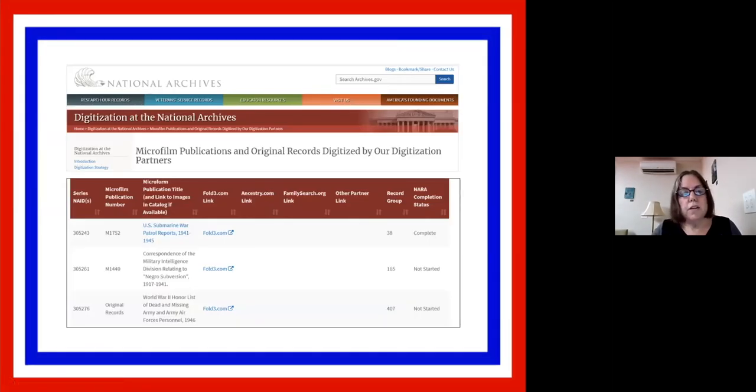Another place on the National Archives webpage, which is really helpful, not just for military records, for any kind of records, is where it shows what the National Archives has digitized. And it gives the entire list, and it will tell you whether it's on Fold3 or Ancestry or FamilySearch or some other partner link, and tells you what percentage has been completed. And it's really helpful. It has also the microfilm publication number you can look it up by. So this goes on for pages and pages and pages. So any kind of record that has been digitized by the National Archives or for them, their records by these companies, Fold3, Ancestry, FamilySearch, you will see a list here. And so it's a very helpful portion of the site to check.